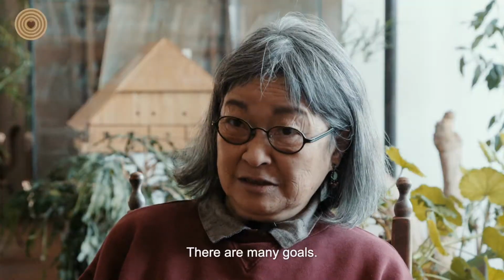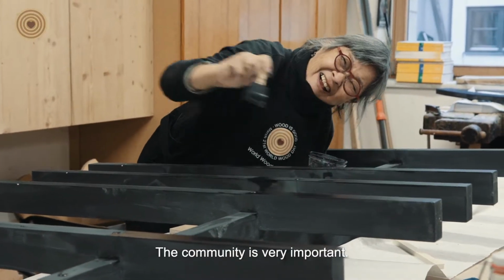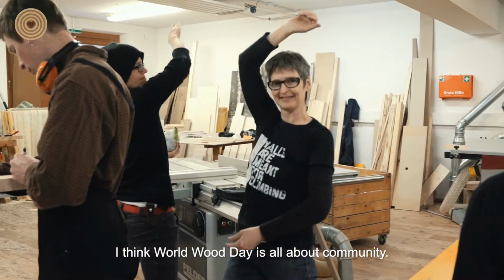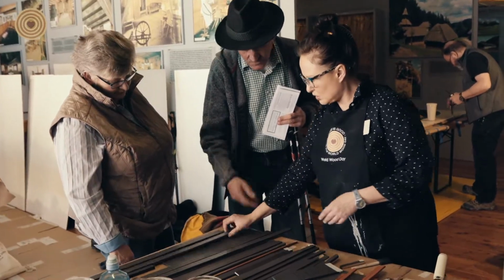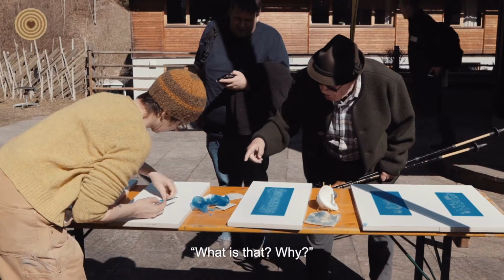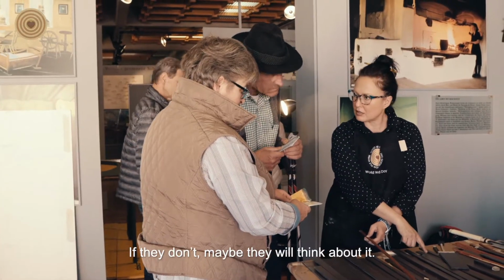There are many girls that enjoy working with wood. Working together as a community is very important. I think World Wood Day is all about community. I think generating questions is good. If somebody comes and looks at the work, what is that? Why? Then we can explain. If they understand, that's great. If they don't, maybe they'll think about it.